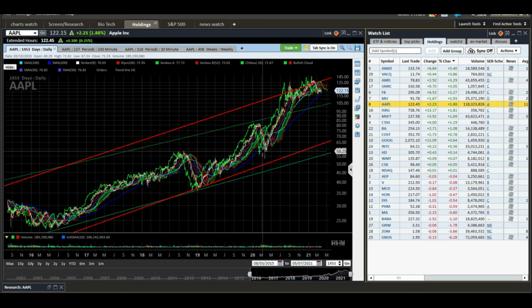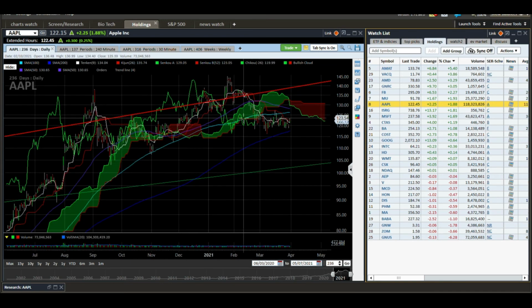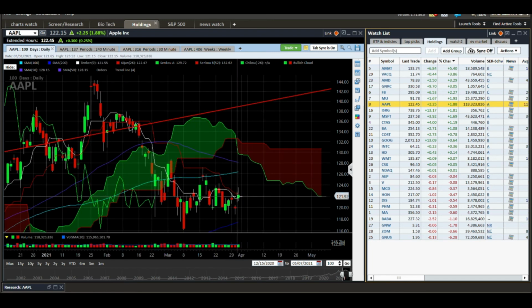Apple's been looking overextended. This is one of the reasons it's been underperforming. Had the COVID crash and rally, then we got news about a split. The thing went parabolic and kind of put in a little bit of a double top, we might say. And now it's been pulling back, but we've got the 200 moving average coming in to try to support this price. And we've jumped above the Tenkan-sen here in today's move.